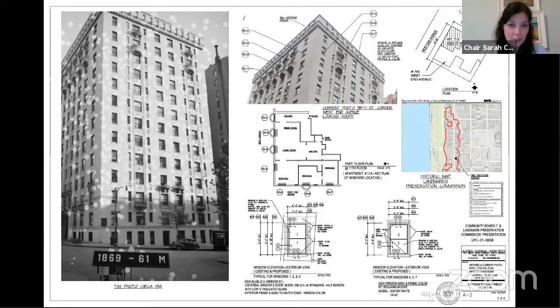Okay. And that is, you know, that's also a valid position, though. The commission has made that decision in the past that when all of the windows have been replaced and it's only one apartment, that the new windows could match the rest of the other windows for conformity's sake.